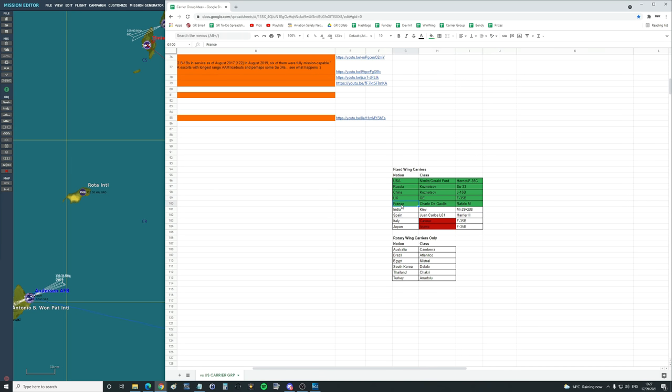France, we've just got working. Charles de Gaulle is in there. It's a little bit buggy, but it's more or less in there and working. Launching Rafale Ms, again a little bit buggy at the moment, but more or less in there and working, with FREMM support ships and whatnot, and we've got them in and working. So that's France done.